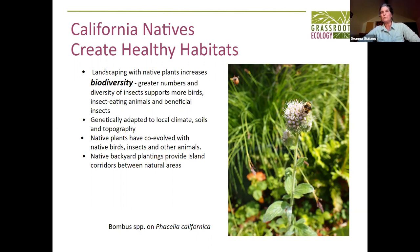So it's really important. We grow everything from annuals to trees. And when we do our restoration projects, we always incorporate as many species as possible. I think the nursery grows at least 200 species. We don't always have those available all the time, but definitely pretty close. And also, the insects have genetically adapted to our local flora, and the plants have adapted to the local climate, soils, and topography. And your native backyard plantings will provide island corridors between these natural areas.